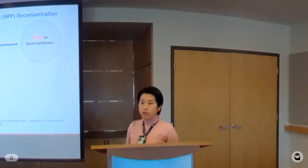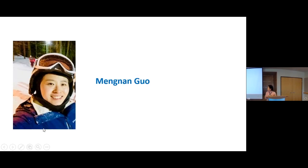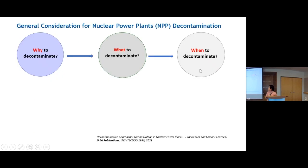So today, I would like to talk about decontamination. In Ontario, refurbishment is a $27 billion business. Decontamination plays a very important part of it prior to refurbishment. So today, I would like to explore CNL's roles and capabilities of decontamination. And then to support my conclusion, I would like to start with some background information.